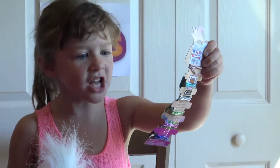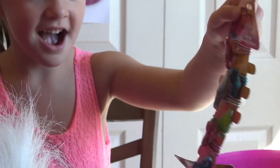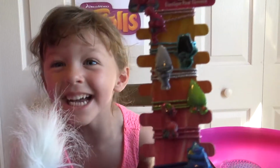What else? I can wear these. I can wear these. Let's see, are they hairbands? No. Let me see, they are hairbands. Oh wow. I can put them in my ponytail. These look so sparkly and girly. Yeah. And what else? We got a sister.